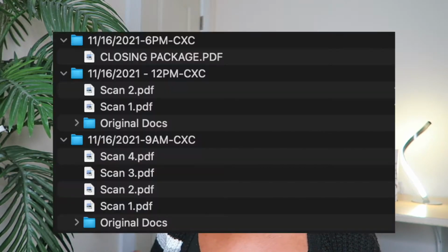Now moving on to my laptop, I typically only take my laptop on days where I know I will have scan backs, because that's how I upload my scan backs, through my computer. So what I'll do is I'll create separate folders for each signing and I'll label them with the date and the time of the assignment. In each folder, I'll include the original PDF, and after I've scanned all the documents with my portable scanner, I'll upload the scan backs to the correct folder.